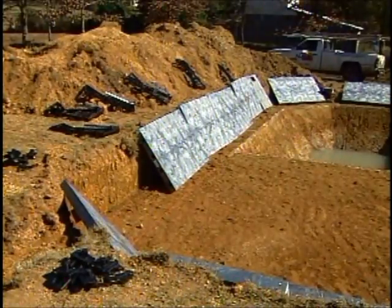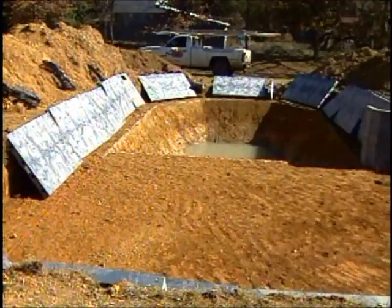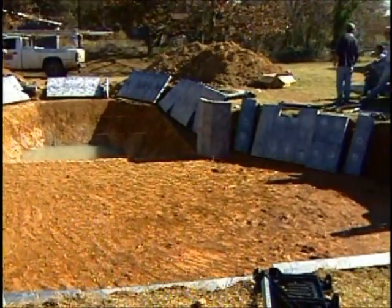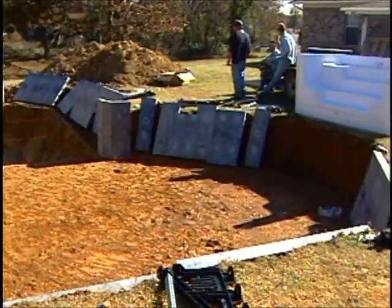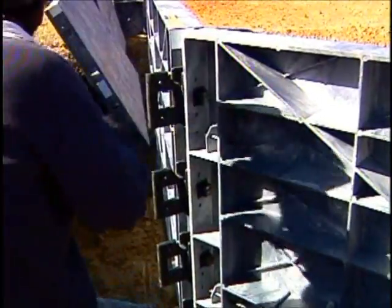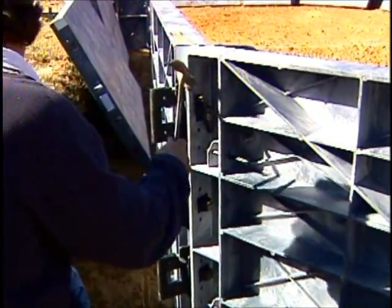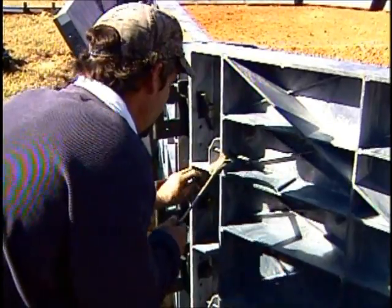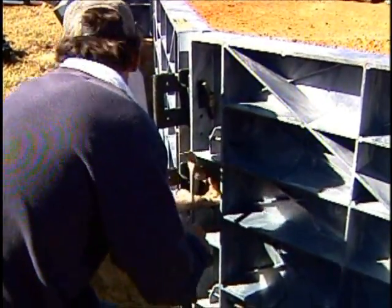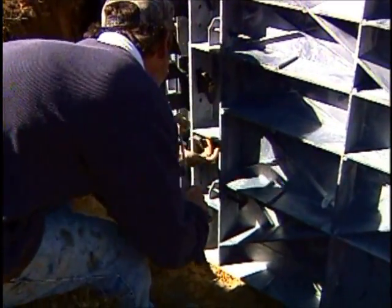Step 1 is to lay the walls out around the perimeter of the pool. Refer back to your plumbing diagram and be sure to locate the skimmer and return panels at the right places. If your pool is polymer, as ours is, remove the wedges from the braces, butt the walls together, insert the brace, and drive in the cinch wedges.